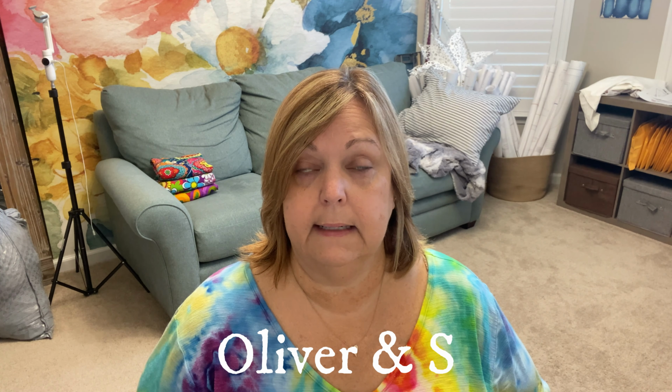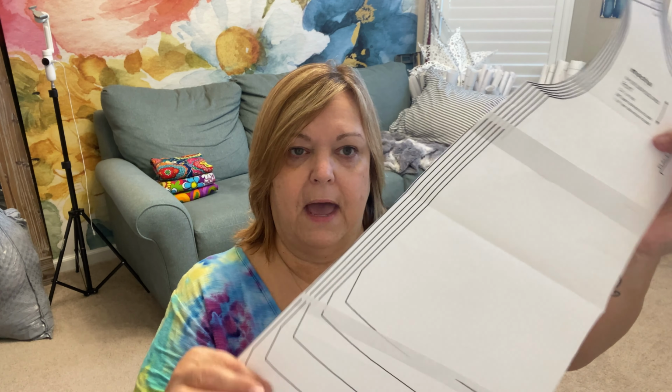The other thing that I think is really nice about this pattern, which is the same thing that I liked about the popover sundress, is the pattern lines do not cross over. So if you didn't want to trace this out and make copies of each of the different sizes, but you want to make all the sizes because you want to make several for Project Dress a Girl every year, then you could start with the biggest size, then cut the pattern piece down, cut out the next size, and so on. So you can just cut out one size at a time by trimming down the pattern piece each time.